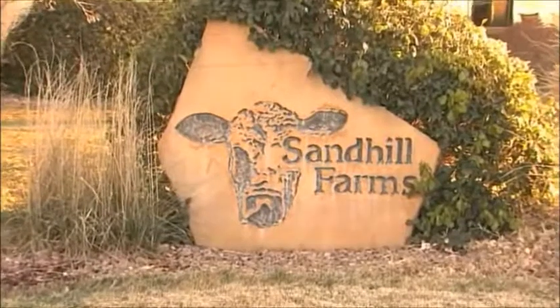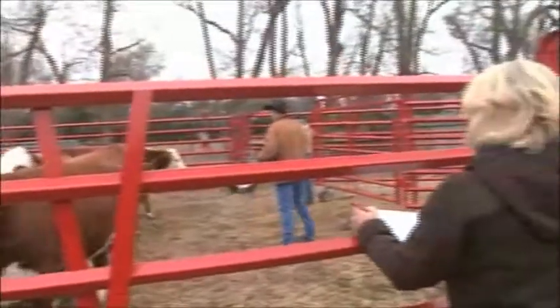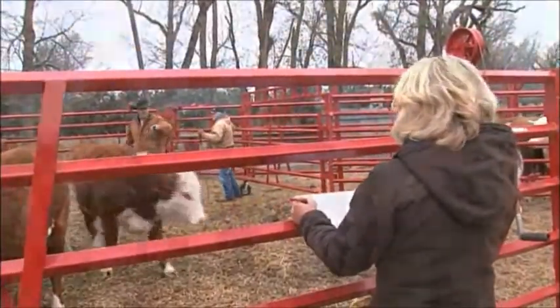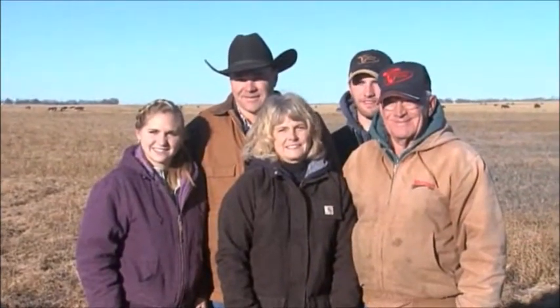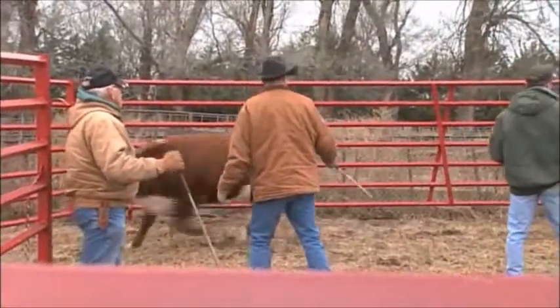Sandhill Farms was founded on the principles of sound genetics and solid management practices. And that combination provides a great foundation for future generations to be involved in the business. We enjoy having 3 generations working together as a family. It is something we can all go out and do together and relate to each other, ask questions of each other, and value each other's opinion. And it is great to have all 3 generations working towards a similar goal.